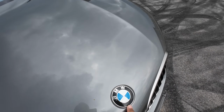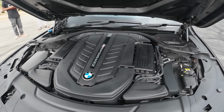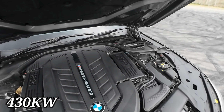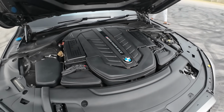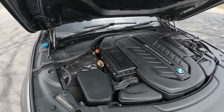So let's check the heart of the beast. This is the N74 motor. It's a 6.6 liter twin turbocharged V12 pumping out 600 horsepower, which is just crazy, and 800 newton meters of torque. And yeah, this is the last ever V12 motor in a BMW. The last one.